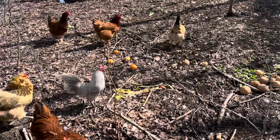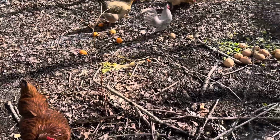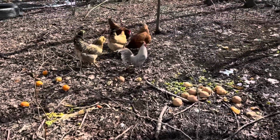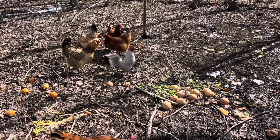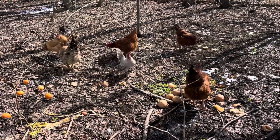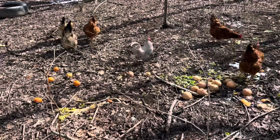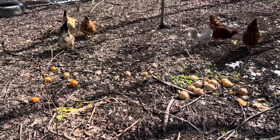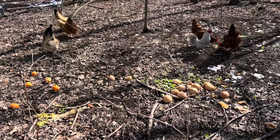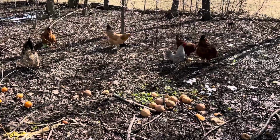Here are some of my actual laying hens. These are production red and Americana. That is Storm, our bantam rooster. And he crows. We only ended up with 3 bantams 1 year, 2 hens, and then him. And both of the girls ended up dying. So we just have him now.